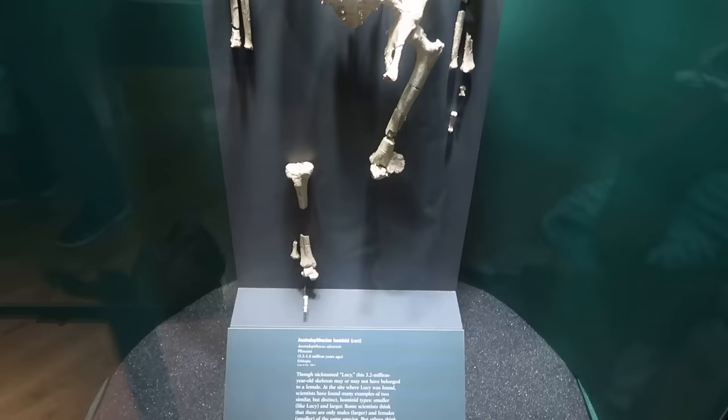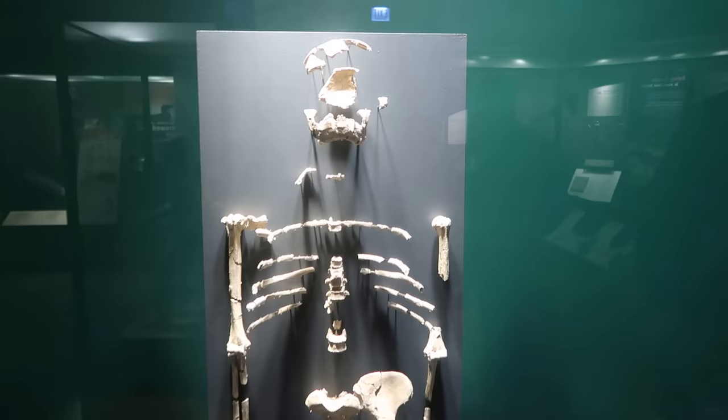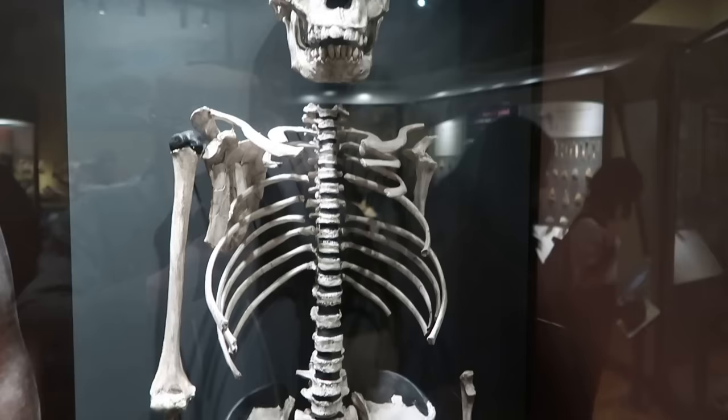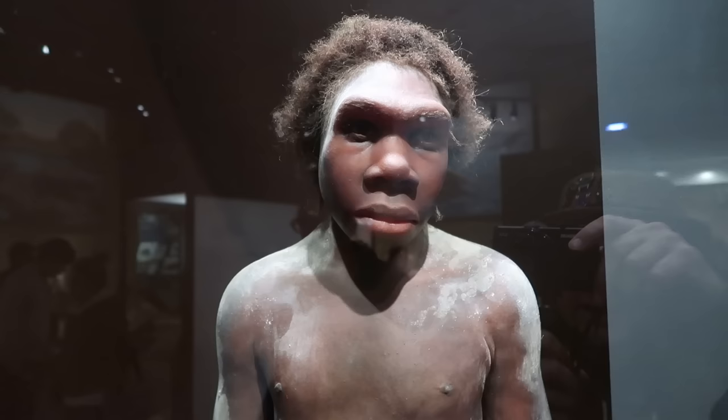Here's a recreation of the Lucy skeleton. I saw the model of Lucy over there. Skeleton of a Homo ergaster, early human there. There's the reconstruction of that skeleton.